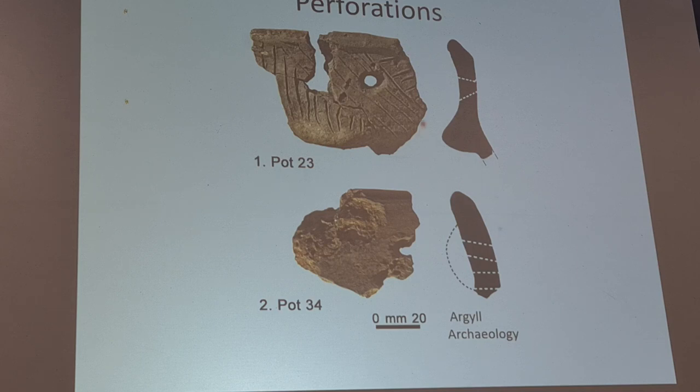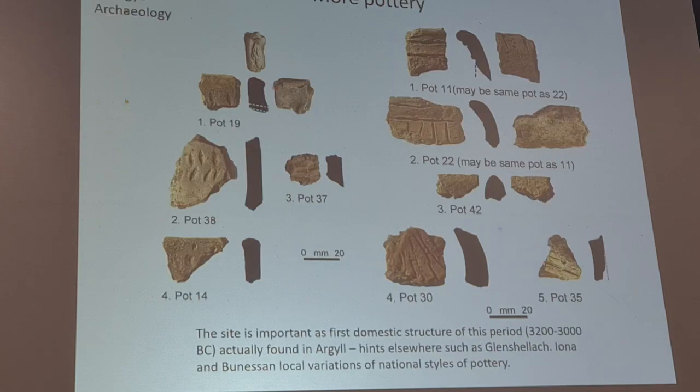And this is a bit of a close-up of that perforated piece of pottery there, and you can see another one there. And then this is Lug More. That's from Iona and from Vanessa, we've got tons of really nice pottery. And again, this is a really nice connection to the past. You can see these little grooves on this pottery, and here and here, these are fingernail marks. So these are 5,000-year-old fingernails that somebody, when they were making that pot, that's how they decorated it, using their fingernails. So it's a really nice connection to the past.